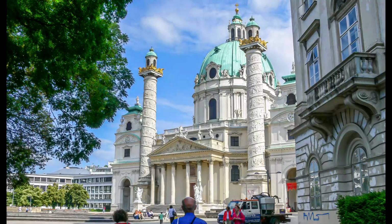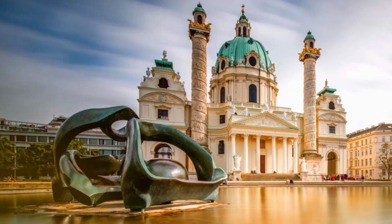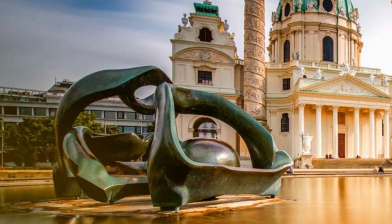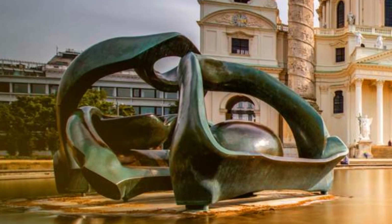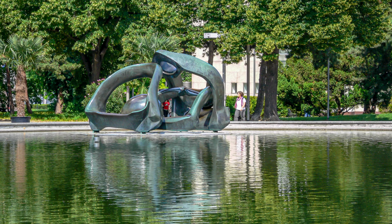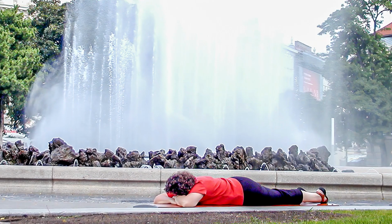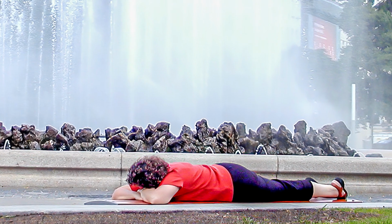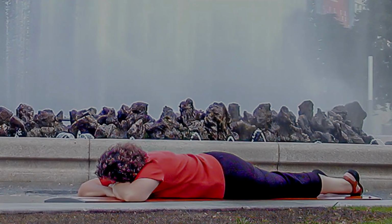We then walked south past Karlskirche, a beautiful Habsburg domed cathedral with ornate frescoes, contrasted by this modern sculpture in a garden pond nearby. Then we went on to the Belvedere Palace. On the way, we needed a little break.